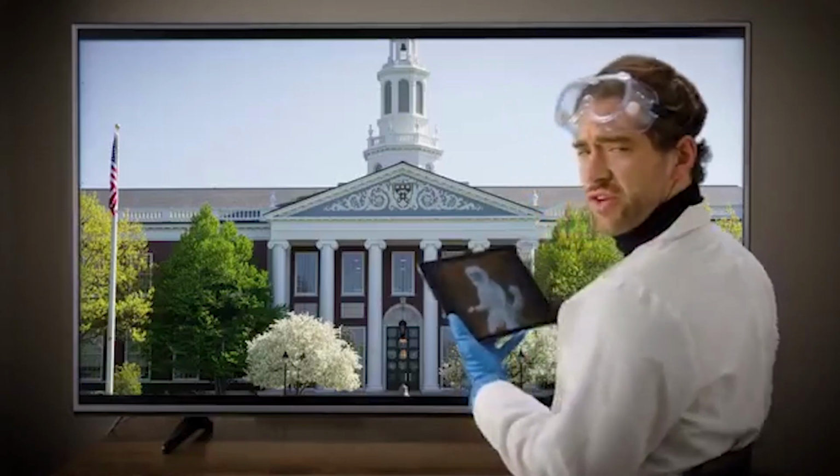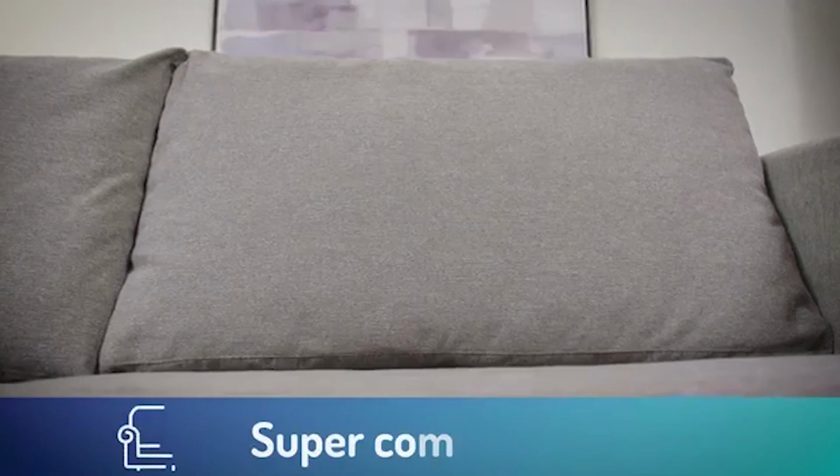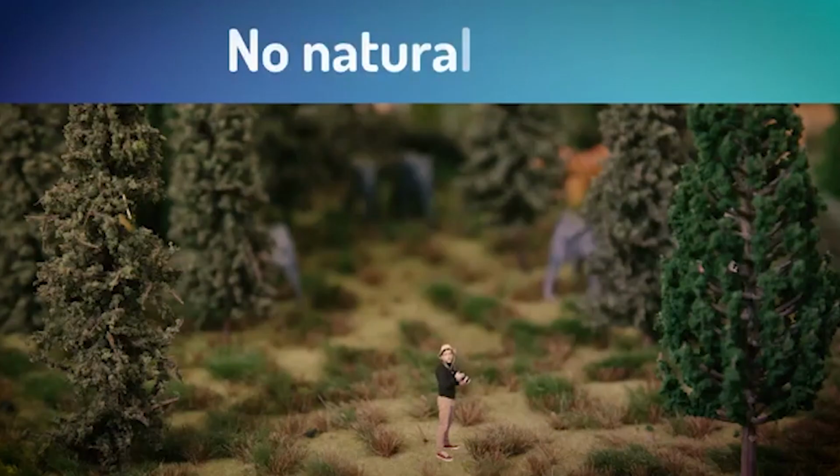How did we come up with this ingenious idea, you may ask? Designed by graduates of MIT and Harvard, this couch has it all. This couch consists of high-quality soft foam to give you the support you need and the comfort you desire. Elephant is eco-friendly. We don't cut down trees to make our product. We save you money while you save the planet.